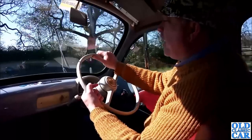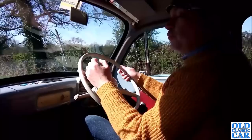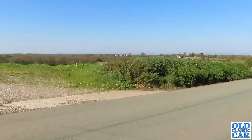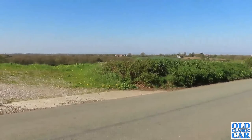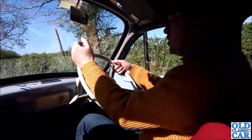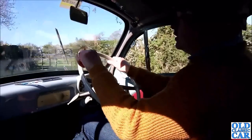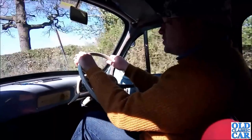It's not a fast car, and you just bimble around happily at your own pace. Being rear-engined is unusual. All the noise is at the back, and it is quite noisy when you're accelerating, and we're in top gear now. We're doing 50 kilometres, which is about 30 miles an hour, something like that. Then you've got a three-speed gearbox, so you've got reverse, first, second, and third, just like the Anglia again, and Dodge pickup, so that's all fairly familiar.